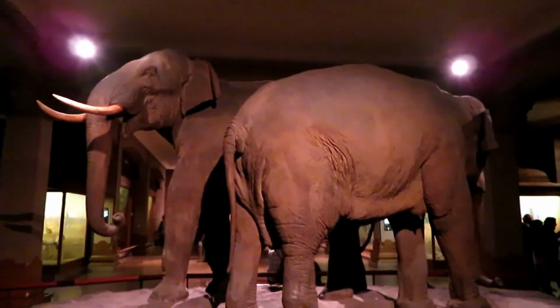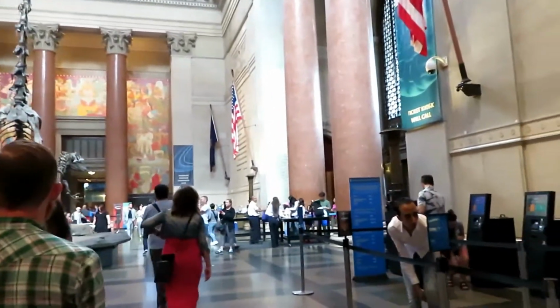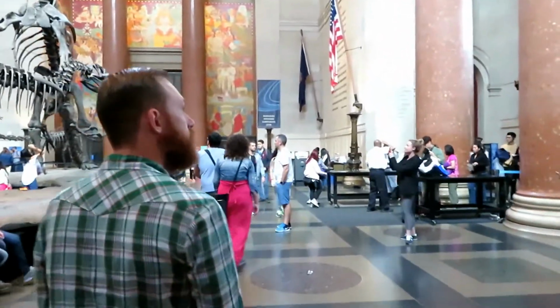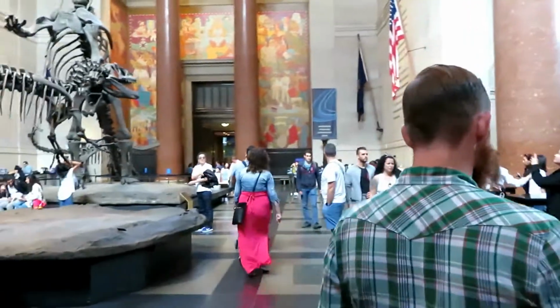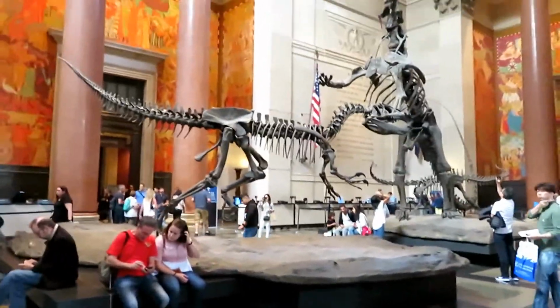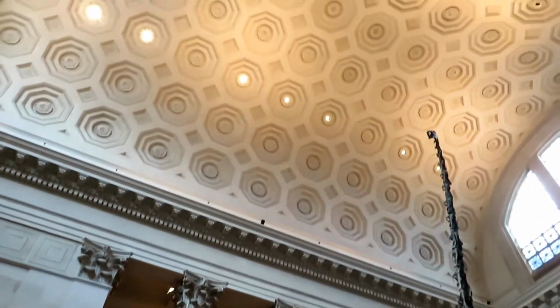And elephants. Oh my, the elephants. This may be the center of the building here. The center of attention, what everyone comes and sees. Like in Night at the Museum, Ben Stiller would come in here and look upon and gaze at this.